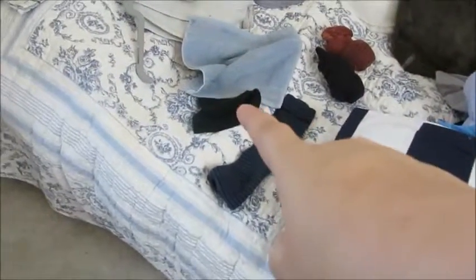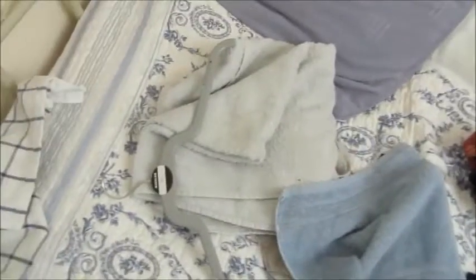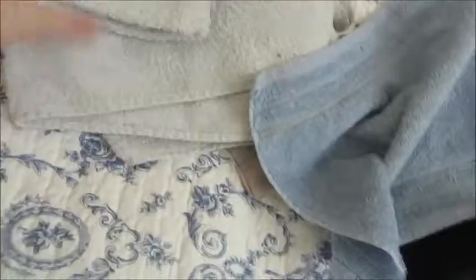Pile of my clothes, that's rubbish. Pile of my clothes, underwear and socks. Pile of hubby's clothes. Oh, can't see. Socks without. Shut that. There you go, you can see better. Socks without partners. Flannels. And towels and kitchen towels.